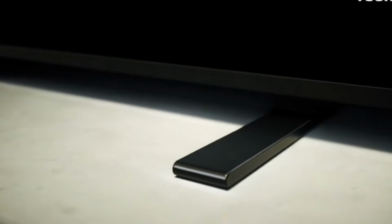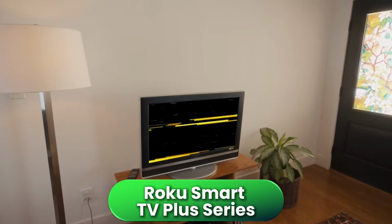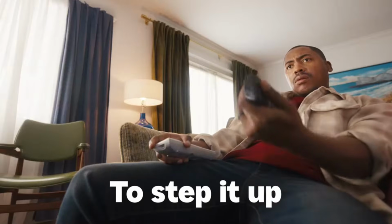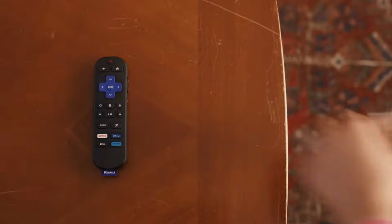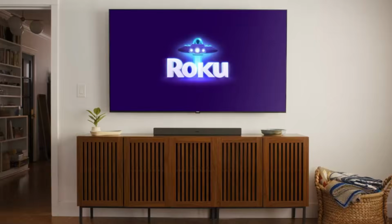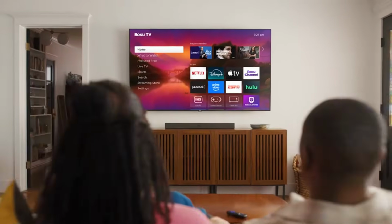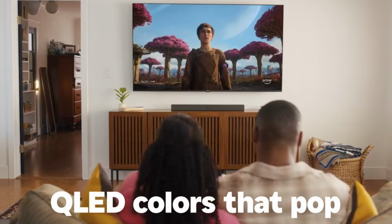Now for the ultimate in simplicity, Roku Plus Series. If you want a TV so easy your grandparents can use it, this is the one. Roku OS is hands down the most user-friendly smart TV platform, period. You get mini LED backlighting for deep blacks, quantum dot color for that pop, and all the main HDR formats. The interface is super clean, setup is literally minutes, and universal search means you can find what you want across all your apps instantly.